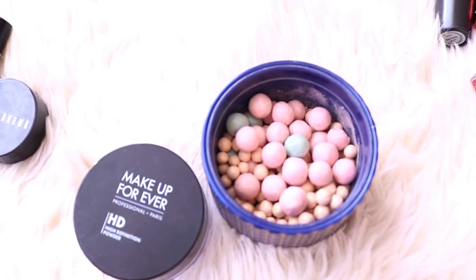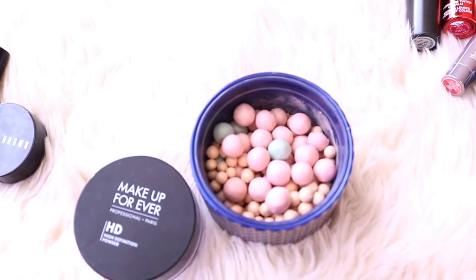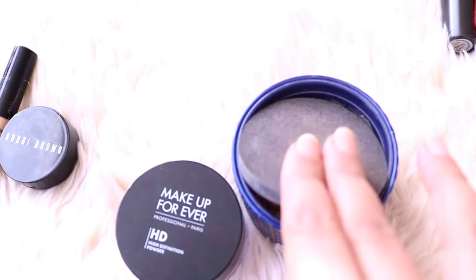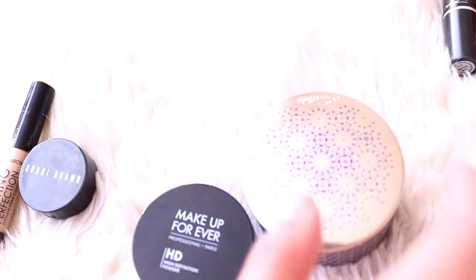John Lewis had it, and I was just like, wow, great. It was a bargain instead of buying the full price one, which was like £45. And I really like it, and I love how it smells. It smells really nice, so I'm definitely using that as well. It's like a highlight powder.